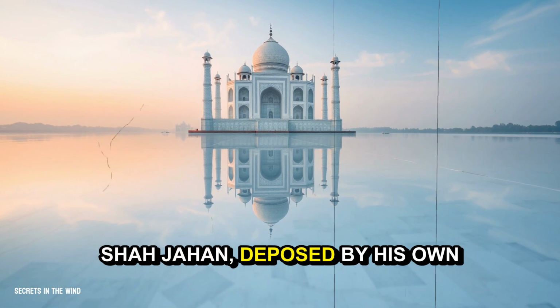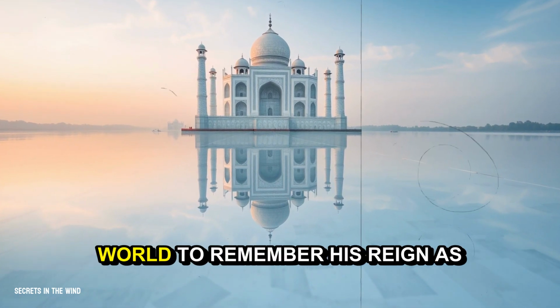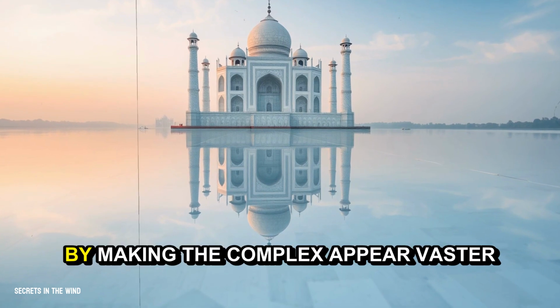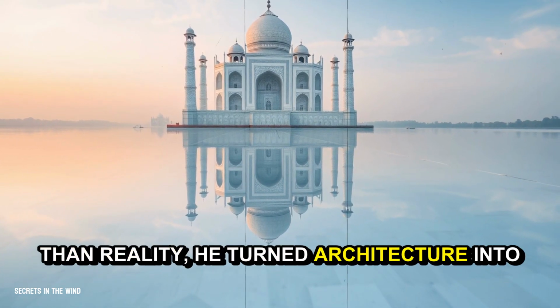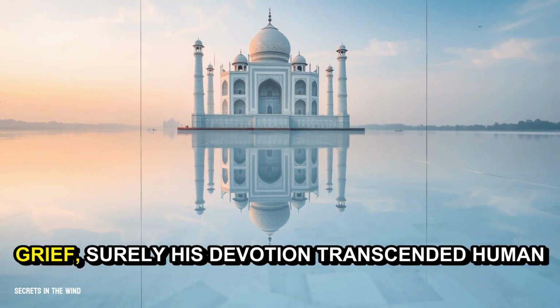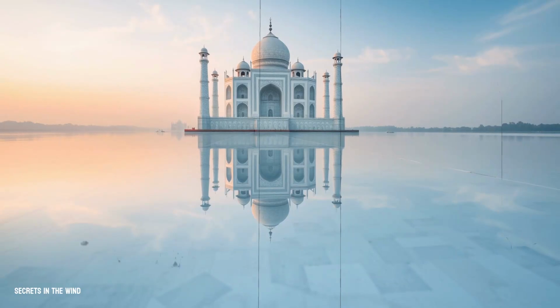Shah Jahan, deposed by his own son before construction finished, needed the world to remember his reign as one of undying love rather than failed ambition. By making the complex appear vaster than reality, he turned architecture into emotional algebra. If a mortal man could command space itself to bow to his grief, surely his devotion transcended human limits.